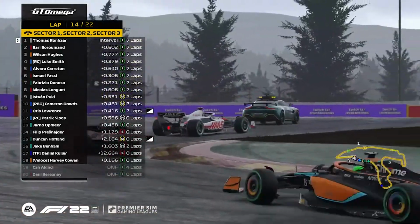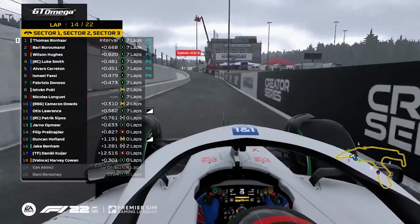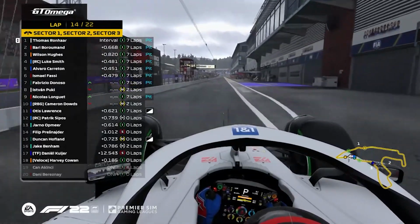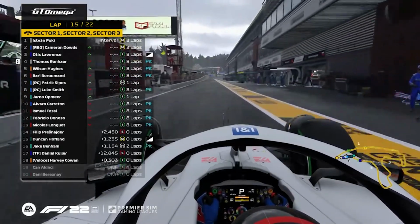So this is unprecedented. In comes Ronar. They're all starting now. Because those guys haven't caught up, we're still under safety car conditions here. So this is outrageous what we're seeing. Jarno's staying out. All these guys in inters. We're going to go round again.